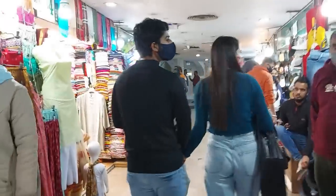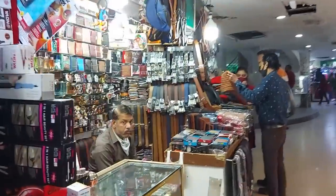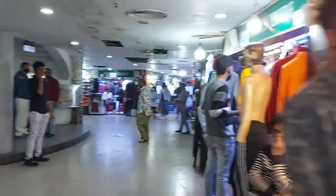Okay, welcome to Palika Bazar market, which is one of the most popular and famous markets within the capital city of India, which is New Delhi. And it's unique because it's an underground market.